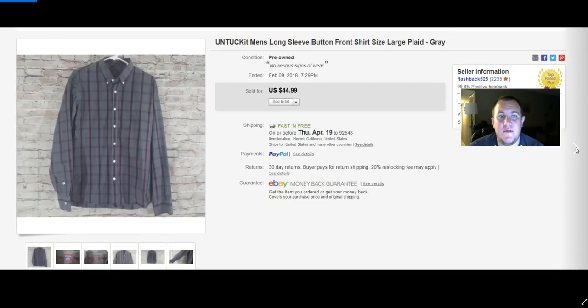Untuckit, good brand. Sold this for $35 on the best offer. I paid 10 for it. It was a size large. I like to be a little bit higher than that size-wise, but 10 out of 35 on a first class shirt is pretty good for me.